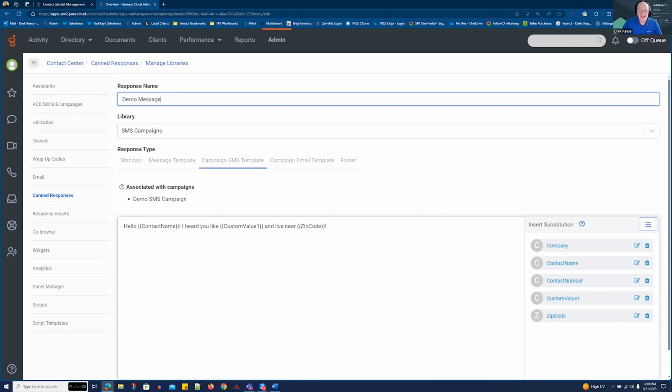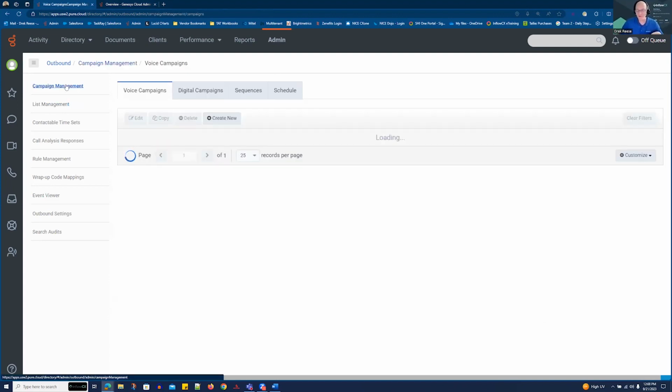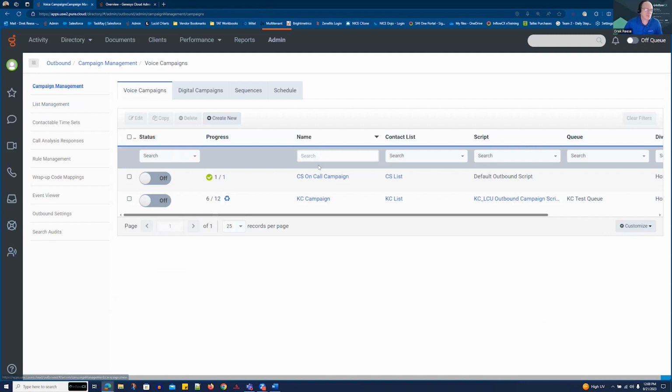Besides canned responses, you can run campaigns manually or schedule them. People ask, and you want to have both. Let me go back to our list. A campaign could be run manually or scheduled. When we create our campaign, it's just sitting there, and if we want it to turn on, I can manually turn it on right here, and it's going to go. This campaign has 12 items it's going to send out. This is also a voice campaign.